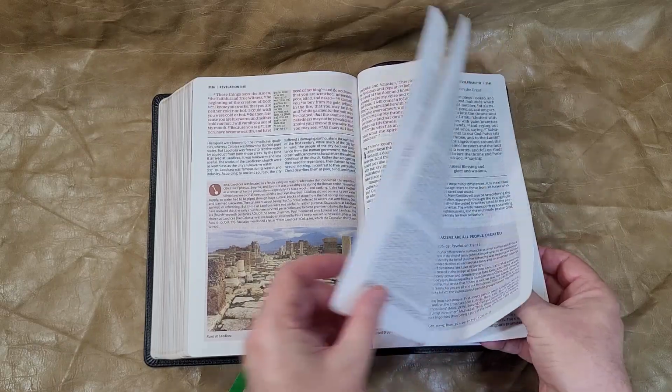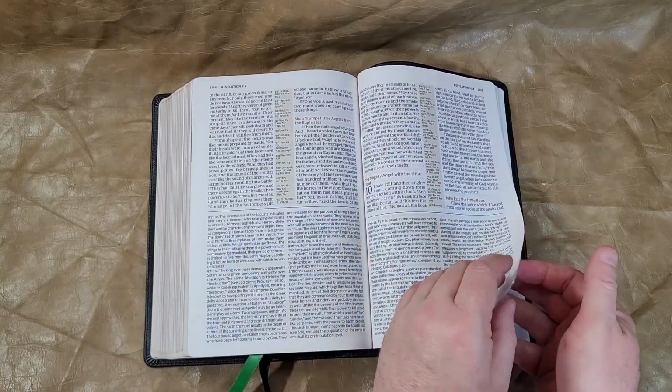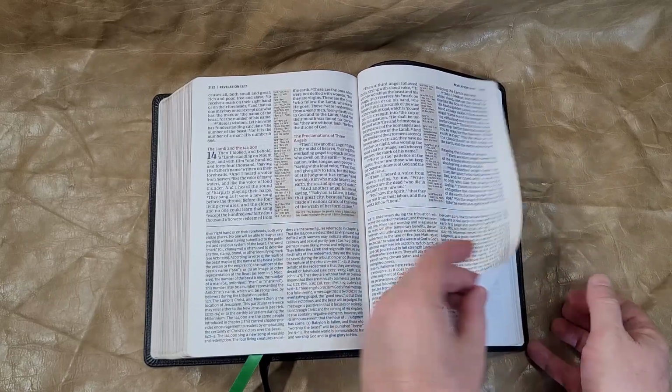Red letter in the book of Revelation, as it should be. If you're going to have red, have it all the way through. That's my opinion.